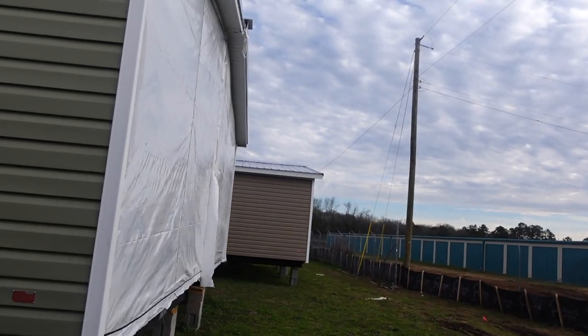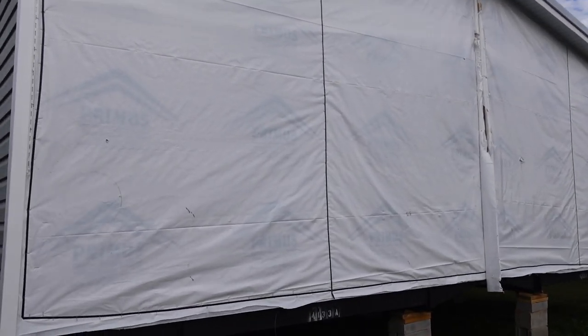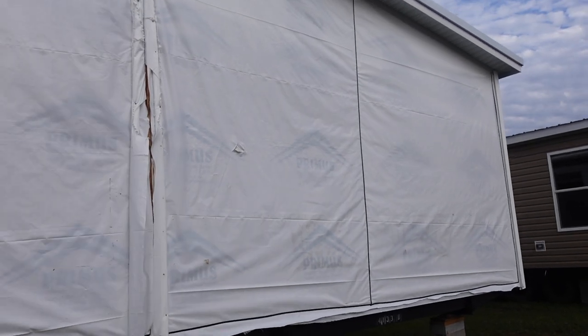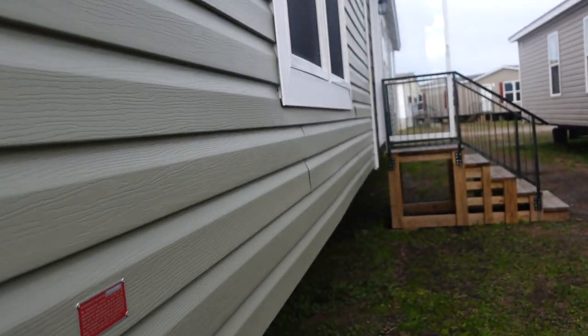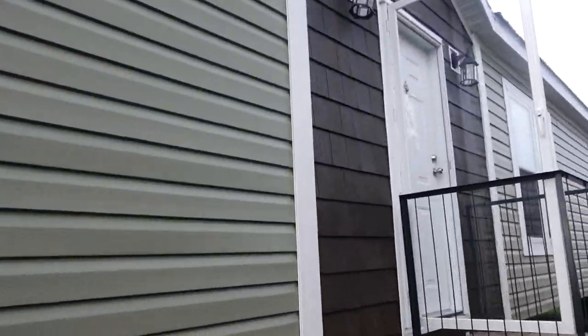So Hamilton never disappoints. We'll go in to this beautiful home. I'm sure it's beautiful already, just because it's a Hamilton home. We'll go in and take a look. She's a 3-bedroom, 2-bath. Let's go see what she looks like.